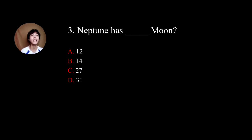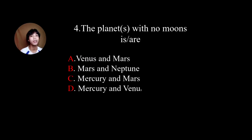Number 3. Neptune has blank moons. A. 12, B. 14, C. 27, D. 31. Number 4. The planet or planets with no moons is or are: A. Venus and Mars, B. Mars and Neptune, C. Mercury and Mars, D. Mercury and Venus.